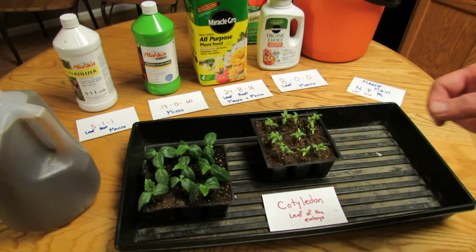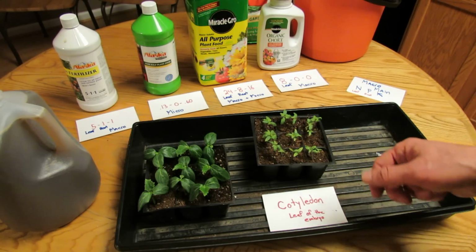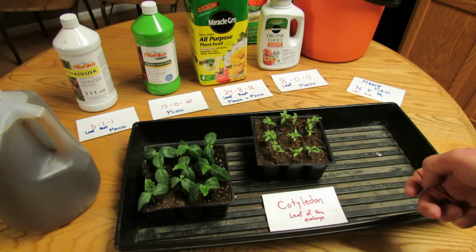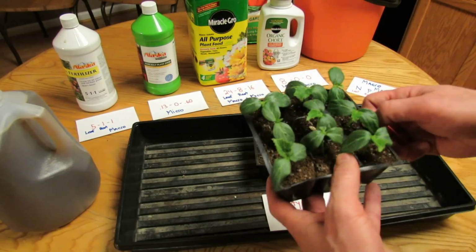Today I'm going to talk about when do you feed your seedlings, what do you feed your seedlings, and how do you feed your seedlings. In order to know when to feed them, you have to pay attention to one thing.